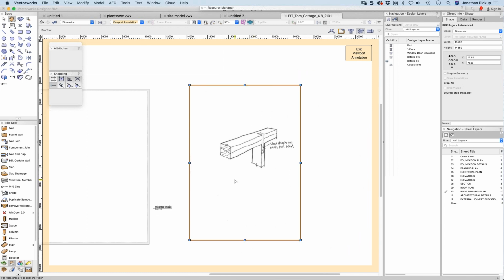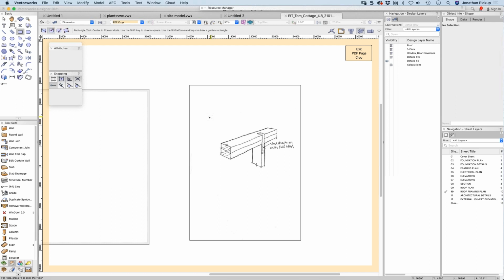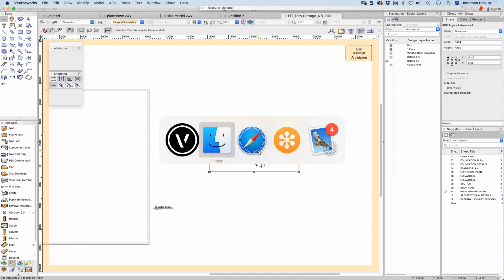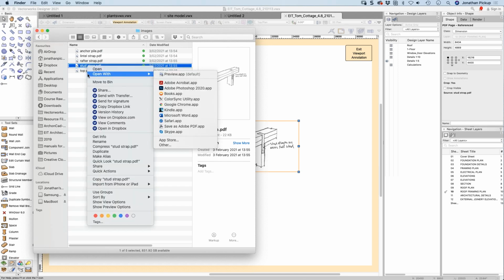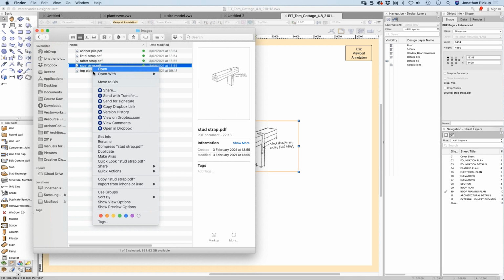Imported image. Let's have a look at my annotation. My annotation has a scanned image there. Now I've actually got something prepared for another discussion, so I'm just looking through my files, looking for something, Amanda, for you. There should be some images. Okay. So Amanda, I've got some images here.